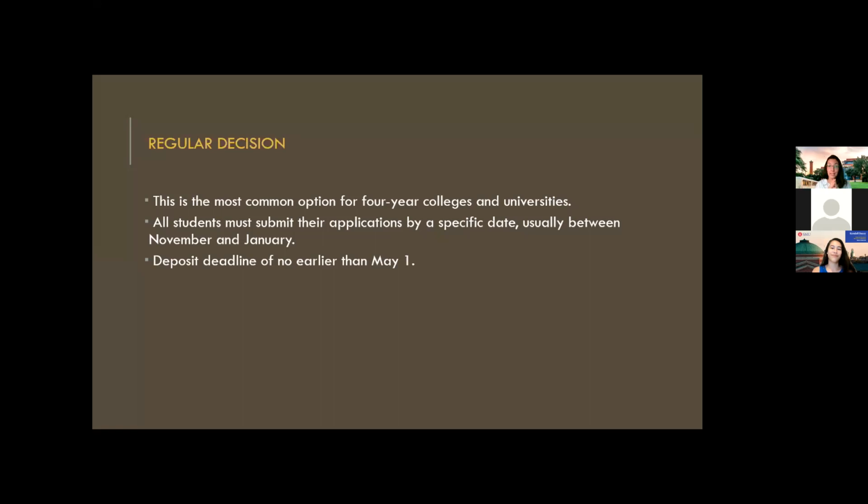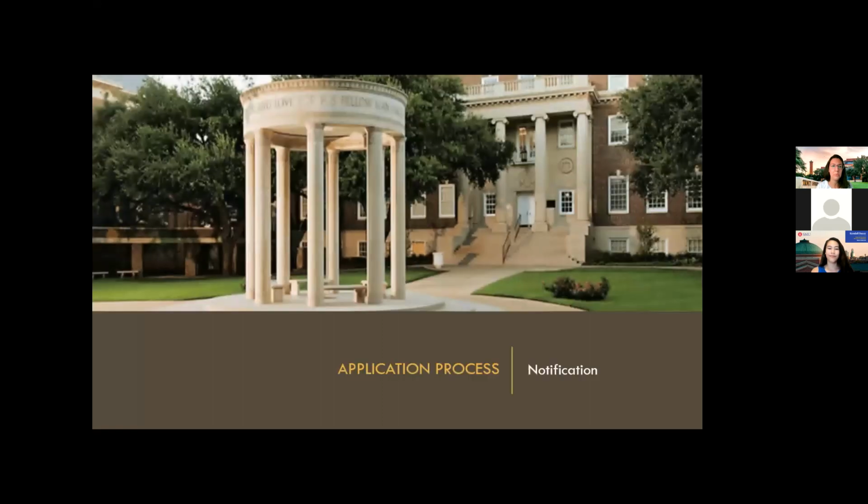So if you would like to extend that time to make that decision, early action might be a good option, but not all schools offer early action. And so regular decision is the non-binding decision for many institutions as well. So I think, Kendall, we can probably head over to the notification, which is sort of that other side of this as well. Do you want to go ahead and jump in here?